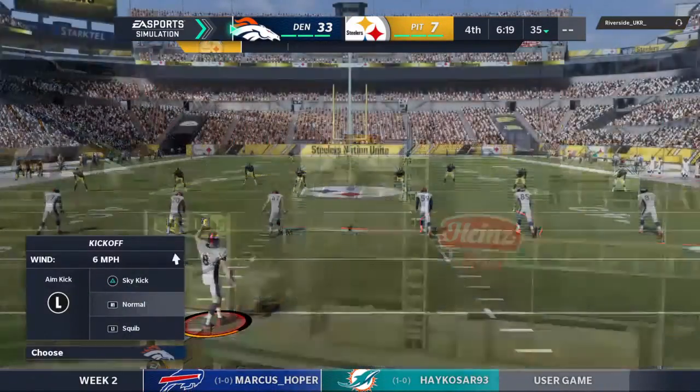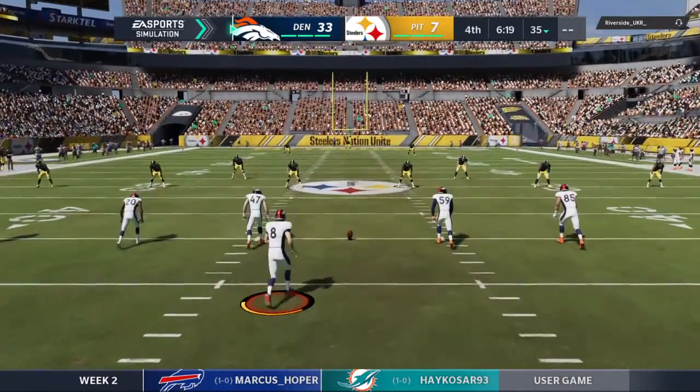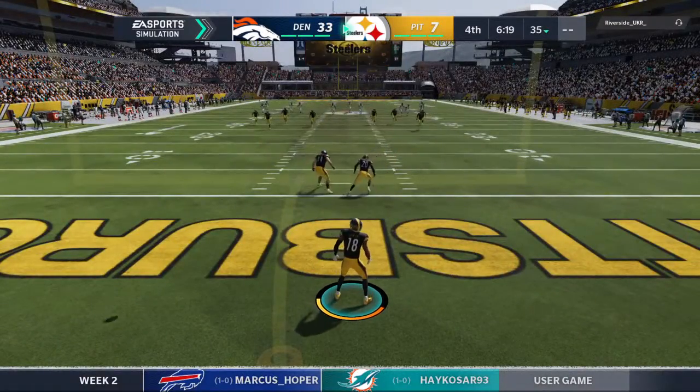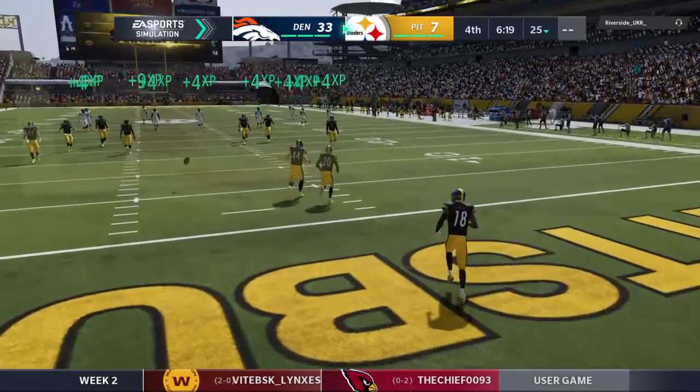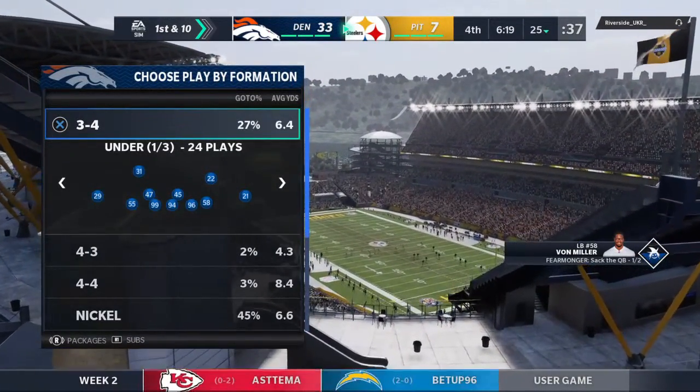Big-time play, big-time result. Brendan McManus to kick off for Denver. After the touchdown, here's McManus now to kick it away. The Steelers take over 1st and 10 at their own 25-yard line.